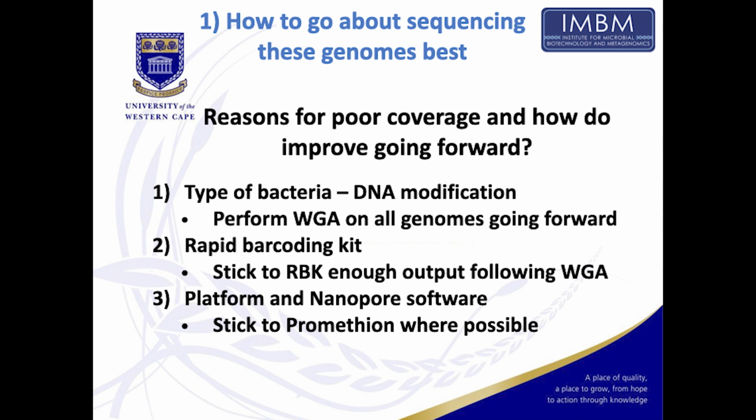Oxford Nanopore tell you, this is well known, that if you use these rapid barcoding kits, you do get lower output. But there are three reasons why we're going to stick to this. We've done several tests. Once we do whole genome amplification, we get more than enough output using these kits. The second is literally the convenience of using these kits for creating libraries.